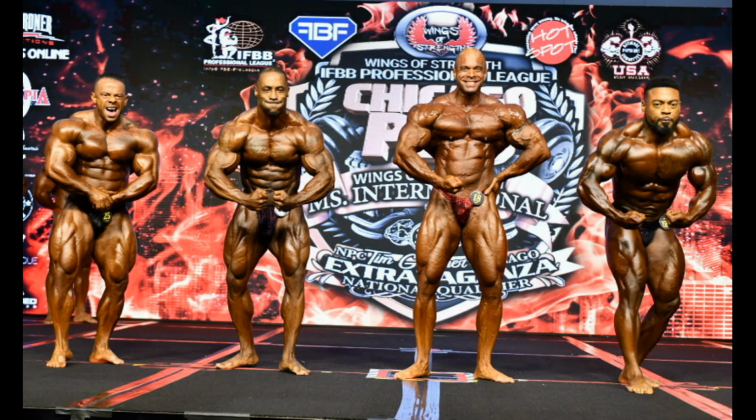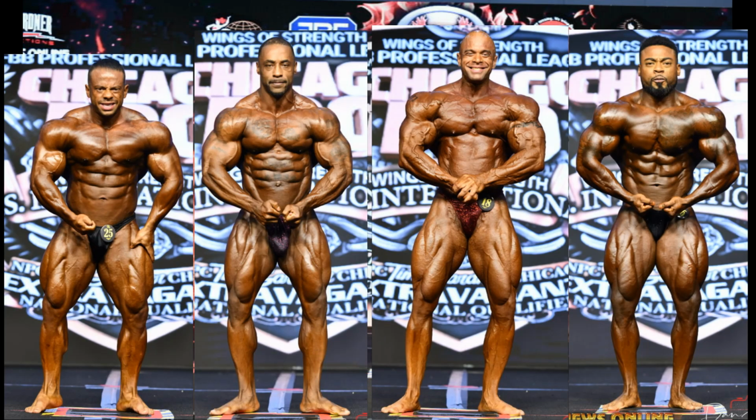Needs a little bit more quad size as well. Same thing could be said about Bo Lewis, but a lot of striations in those quads for Bo Lewis. You have a clearer shot. And yeah, just what I was saying about the legs here. Look at the two guys on the outside looking in. You got Fabricio Moreira, Derik Oslin. They got third and fourth. They're winning in the leg department. Look at the size of their quads.